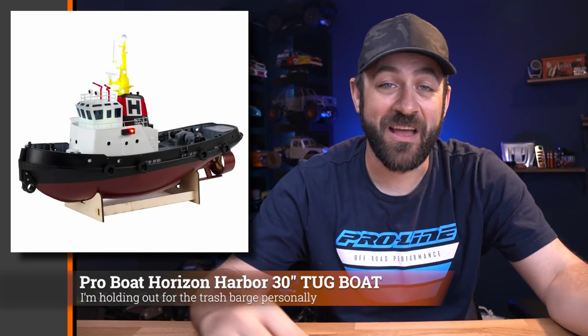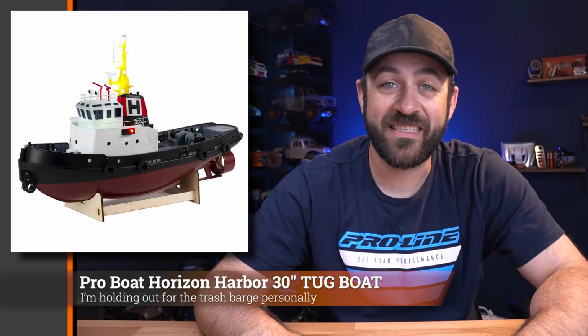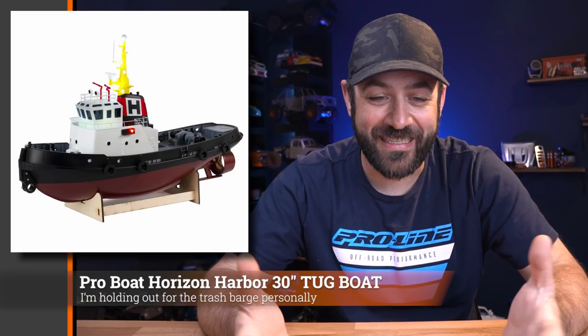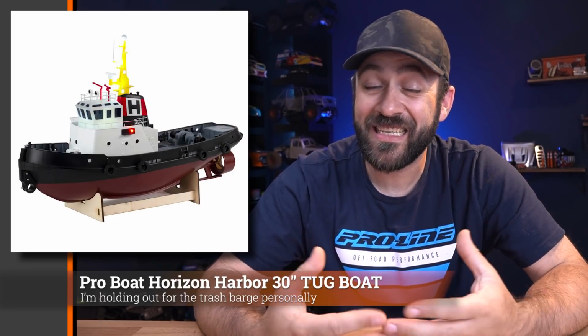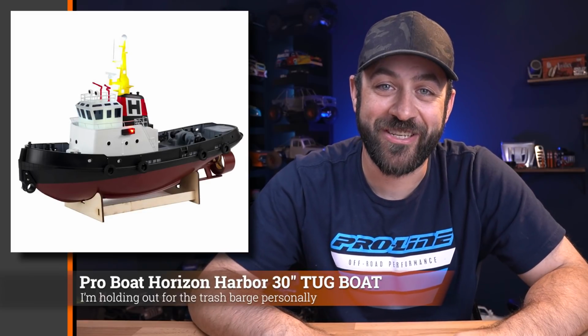It's a big model. It's got a 700 sized brushed motor in it. Like I said, it made me giggle a little bit just because it seems ridiculous. But as a person who's a huge fan of ridiculous ground-based RCs, I don't really have a lot of room to judge. But that's going to do it for this week's topics.